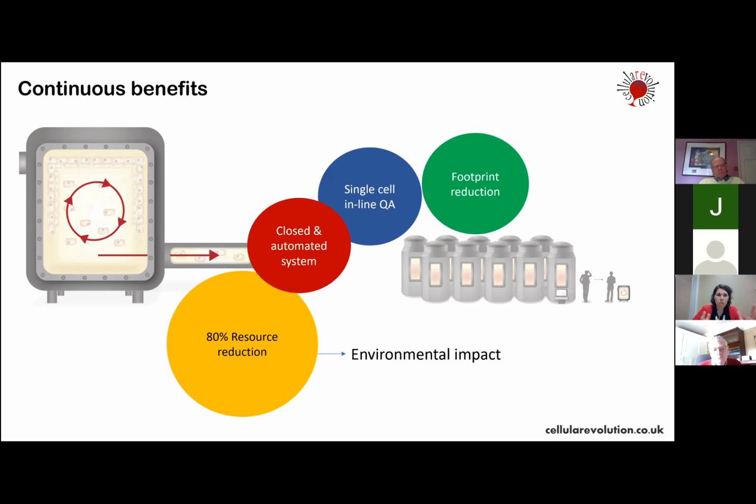In general, the system that we are generating will also be closed and automated to guarantee the quality of the product, and to further limit the amount of personnel required to ensure sterility. As an extra QA control, a system like this allows for single-cell inline QA. Every cell coming out of the reactor could be approved for quality assurance, instead of taking a single sample and assuming that it is representative of the whole batch, as is currently done.